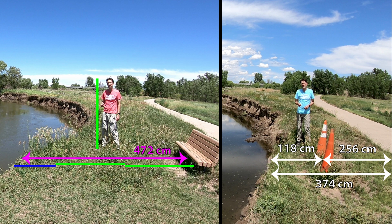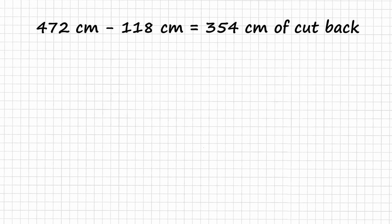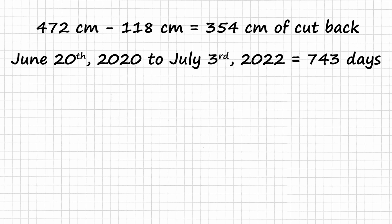Using my height as a constant, we're going to estimate what the distance between the bench and the bank was when I shot the first video in 2020. And I estimated it to be about 472 centimeters between the bench and the bank at that time. So here we see the math showing us that there's been 354 centimeters of cutback on that cut bank. From when the first video was shot to the update video, it was 743 days.